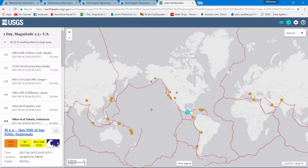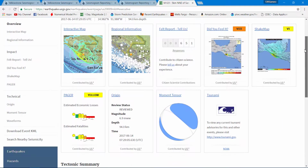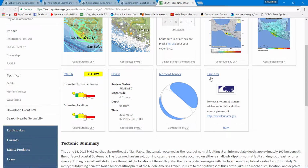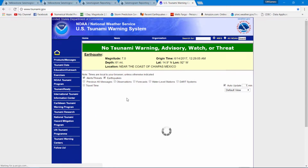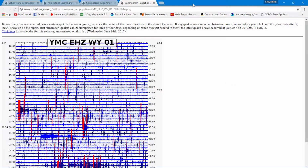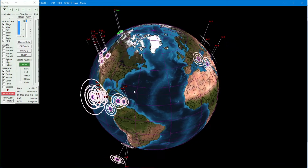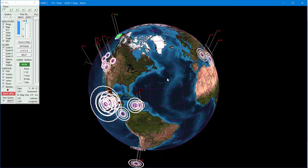And it's good to know that they found out where it was and posted it up for the public. Definitely did some shaking down there, apparently. I don't know what the population is in that area. They did issue a tsunami statement, but I haven't followed up on that yet, so I'm not for sure. Of course, there's no tsunami warning right now. But anyway, as far as other earthquake activity goes around the globe, you can see that 6.9 down there in the Guatemala area.